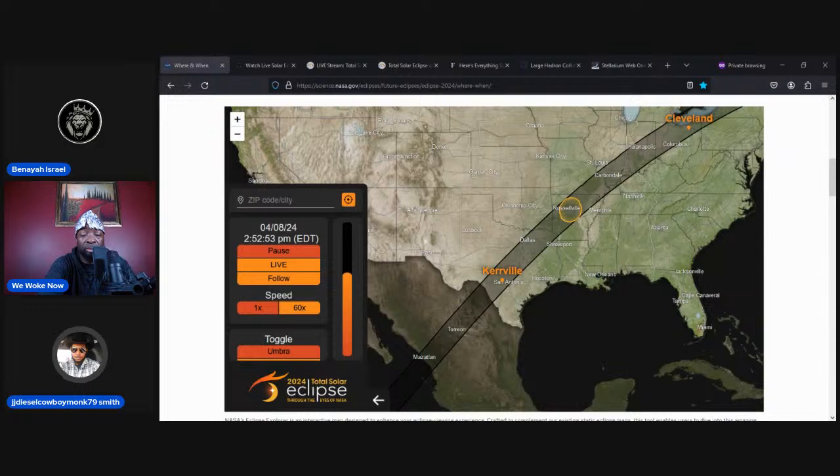I'm in Forest City, Arkansas. Thanks for having me on. It's actually dark here now. I didn't think I would see this, but wow. I thought I was one county over, but now I still see it.